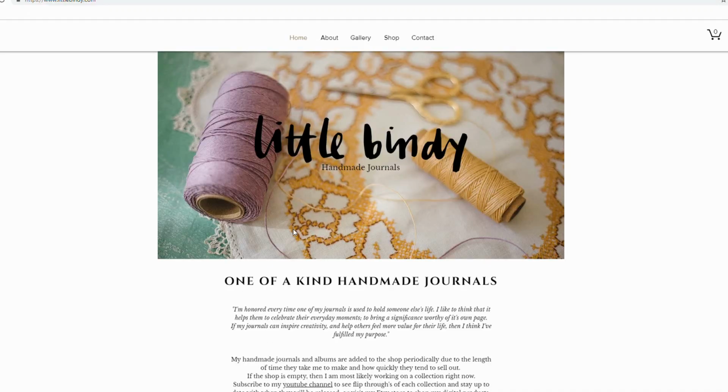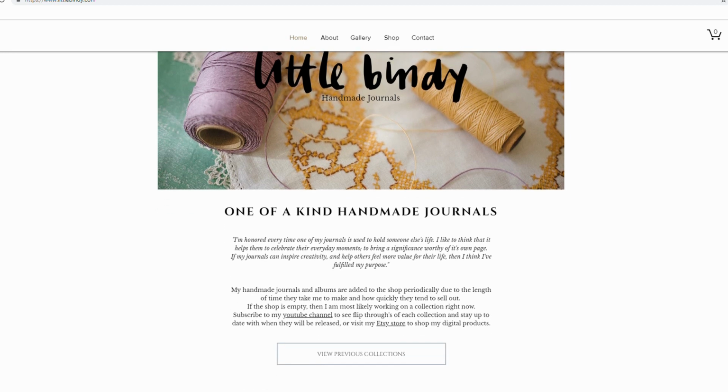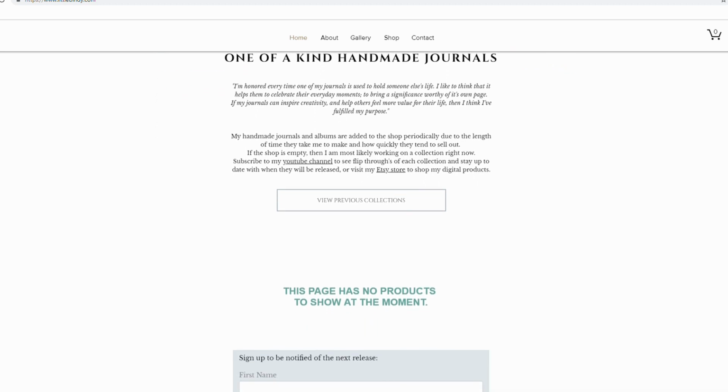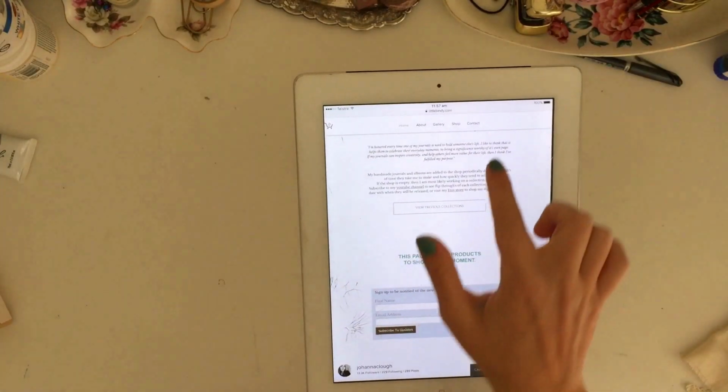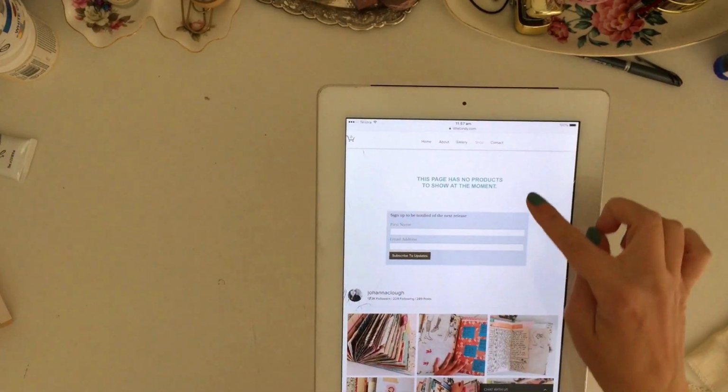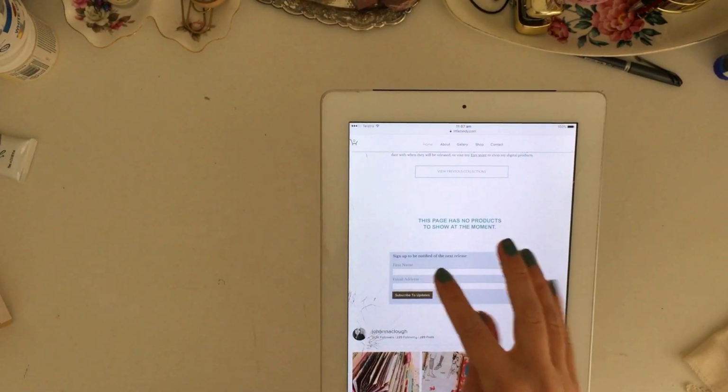And so basically what I wanted to do was have a page where I can add my products, and this is where they will be. Obviously I don't have anything for sale at the moment. This is the shop page. You can also click the shop tab and it will take you straight here. But basically this is where things will be for sale.